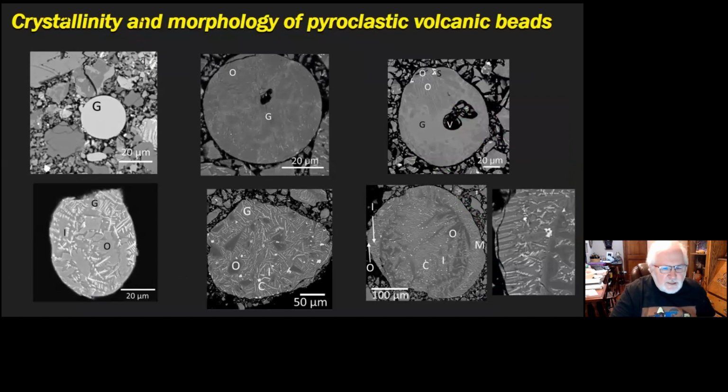just illustrates some of the different textures observed in these volcanic beads, ranging from orange glass on the upper left-hand corner, through beads that are primarily glass but have small olivine growths that you can see growing from the outer portion of the upper part of the bead in the upper right-hand side, to fairly complex crystallization assemblages that you can see in the bottom right-hand corner.